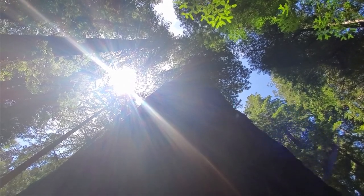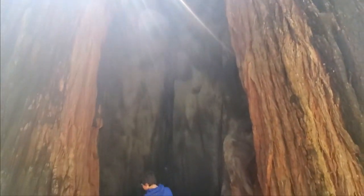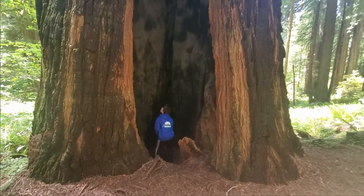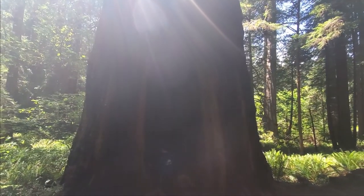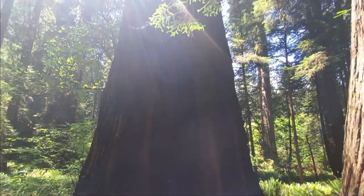This is a pretty cool hollowed out, burnt out, old growth tree. It's still totally alive and thriving. And that's what's amazing about redwood trees is how strong they are. They can withstand fire, disease, drought.